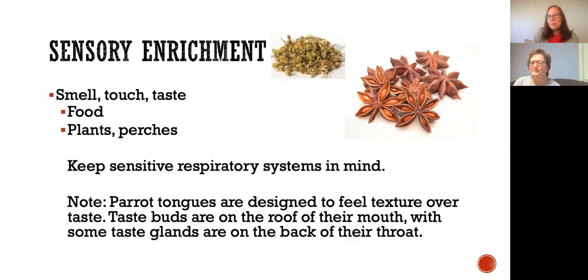So food, it could be plants and perches. Of course, with smell, we always have to keep in mind their sensitive respiratory systems, and just use natural materials, not the artificial plugins and that kind of thing. But sometimes just dried chamomile. I use cardamom in the pod sometimes, which I imagine makes the house smell good when the birds are chewing on them too. So exactly.